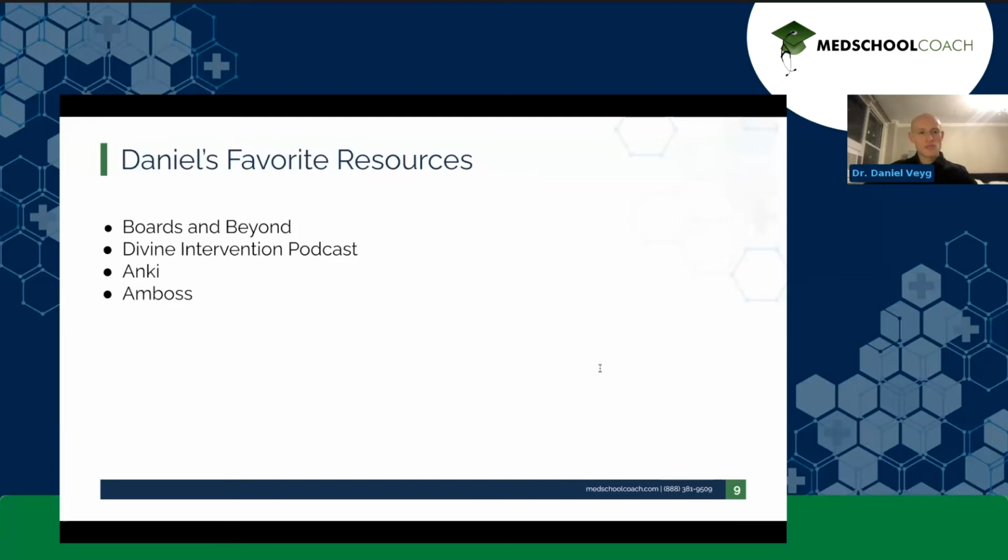But some of the resources that I loved when I was a third year was Boards and Beyond. So this is now far more developed as a series than it was when I was using it. I think I was using the first edition that ever came out for third year medical students, because it was primarily a preclinical resource. Now it's basically a very complete resource for third year medical students. And I think it's amazing. I love just having one place that has everything. And there really isn't anything like that, I think.